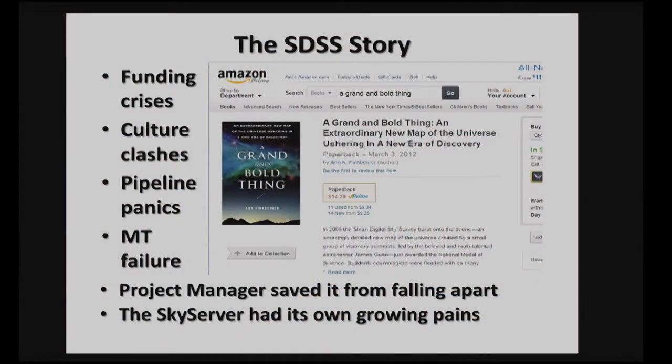The SDSS is probably the only multi-institution international project of its kind, at least in astronomy. And you can read all the sordid details. I mean, everything wasn't obviously hunky-dory. There were a lot of seamy things going on under the roof. You can read about funding crisis, culture clashes, pipeline panics, and even the monitor telescope failure at the last minute. So they had to take the telescope from the roof of Johns Hopkins Astronomy Department and take it to Apache Point Observatory. A very able project manager saved it from falling apart at a crucial stage. And of course, the Sky Server has had its own growing pains, which I will be talking about.